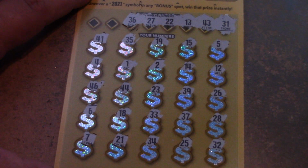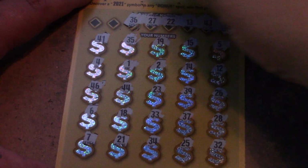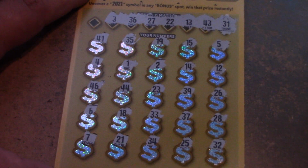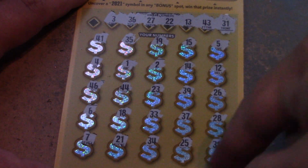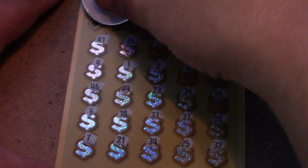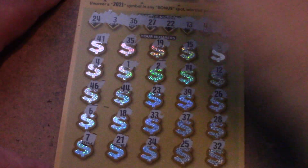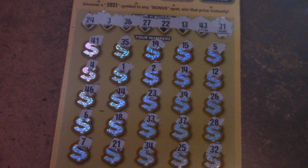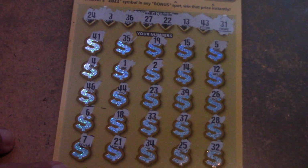35, 39, 37, 33, 34, 32. Number 3, one of the singles we don't have. We had 1, 2, 4, 5, 6, 7. And the last one here is a 24. We have a 14, number 4, 44, 34, but no 24. So no luck on that ticket.